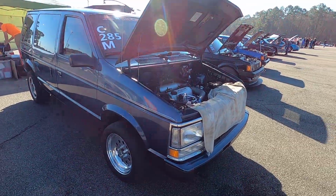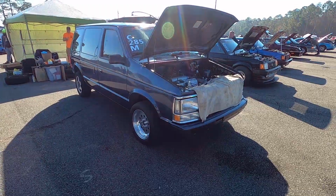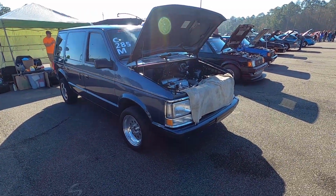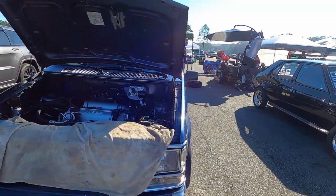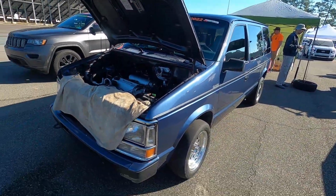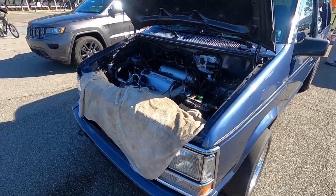he had an okay run in the 13s the other day. I've only seen him run one time. Not sure if that's a good time for him or not. Didn't really discuss that with him, but did talk to him about the van for a little bit, and he restored it. Paint job's super nice, interior's nice, and you know, just a nice little van.